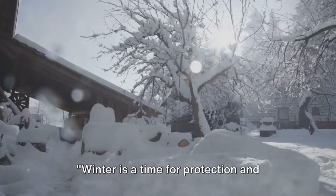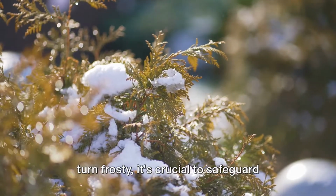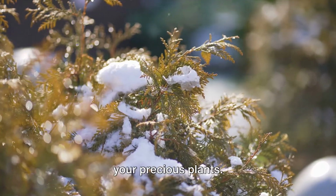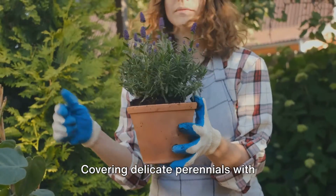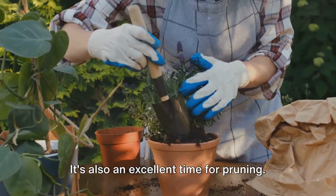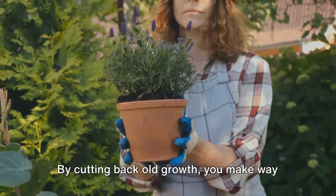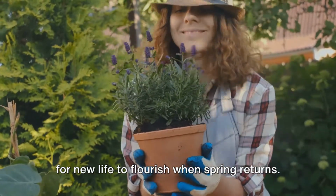Winter is a time for protection and planning in the garden. As the chill sets in and the landscapes turn frosty, it's crucial to safeguard your precious plants. Covering delicate perennials with insulating materials can protect them from harsh weather conditions. It's also an excellent time for pruning. By cutting back old growth, you make way for new life to flourish when spring returns.